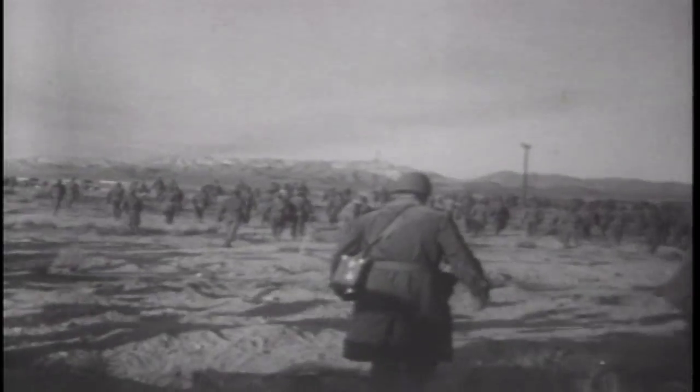Lighting up the desert skies for miles around, the fierce fireball flare is the signal for instant action. Quickly, the men are ordered to leave their positions. The explosion's radioactive fallout is almost as dangerous as the blast itself.